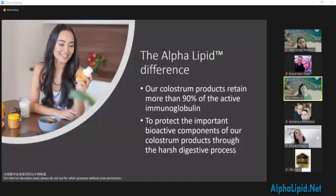Okay, so when we talk about colostrum, these are all the colostrum benefits. And it's very important, just like I mentioned, we launched the AlphaLipid colostrum range. So what is the AlphaLipid difference?